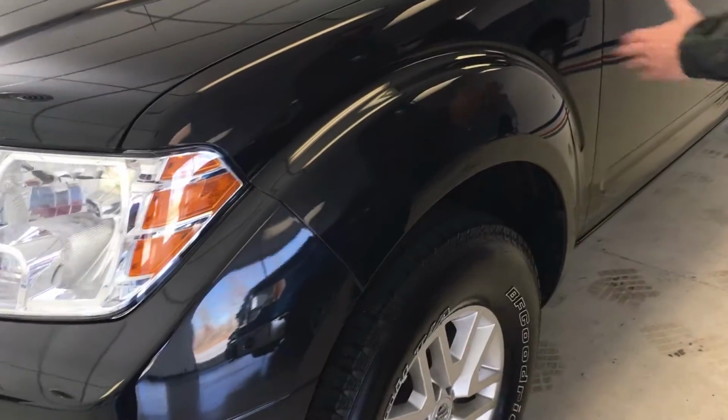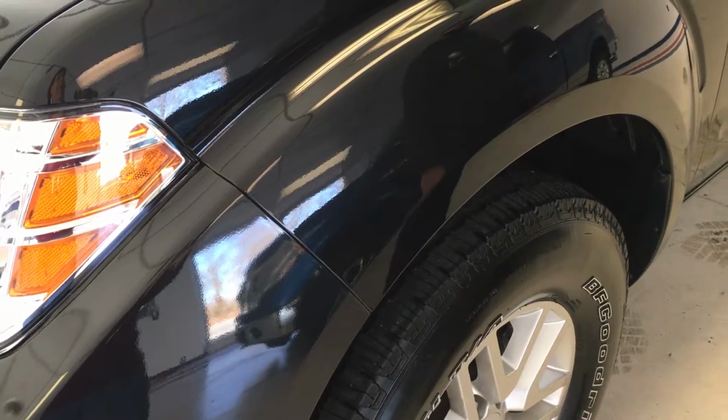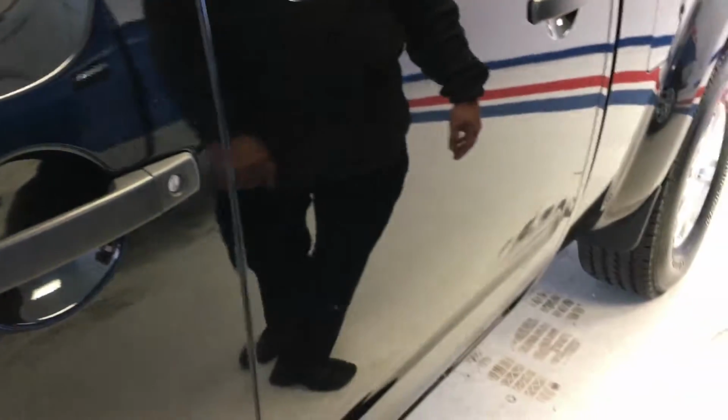So anyway, we're going to start here on the fender, and the fender is nice and clean. You know, there's no dents or scratches, no real stone chips or anything of that sort. Working our way back to the driver's door here. I'll try to get in the right light, but again, I don't see any dents. Yep, just a little bit of dust. Thing looks good there.